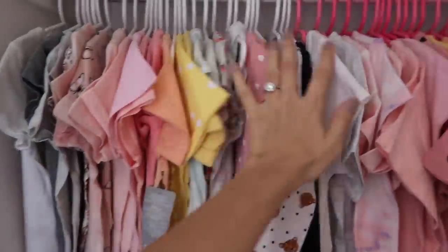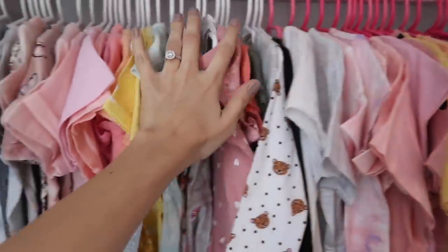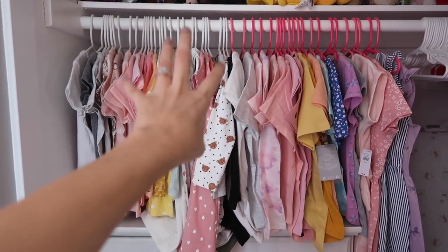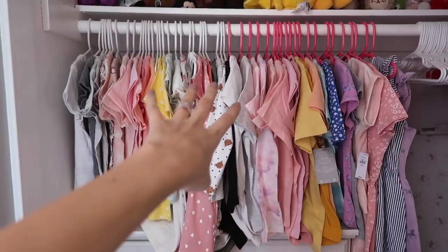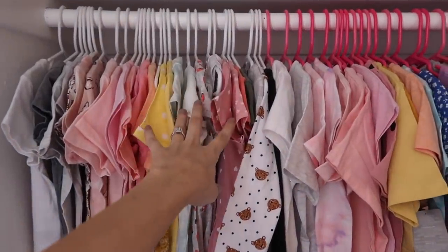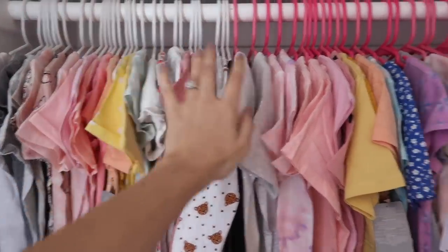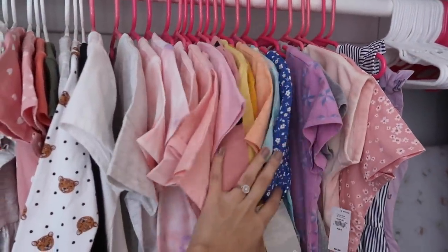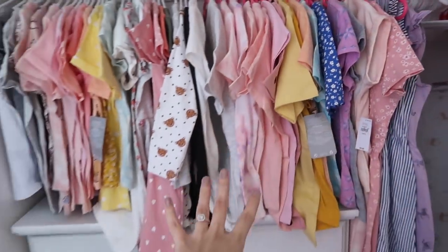Here is all of the girls' clothes now. All of the colors make me so happy. So I color coordinated their hangers. That way I know which is for Aurora, which is for Layla. So all of the white ones are Aurora's clothes. And then all of these pink ones are Layla's. As you can see, I downsized a lot, but that's what I wanted.